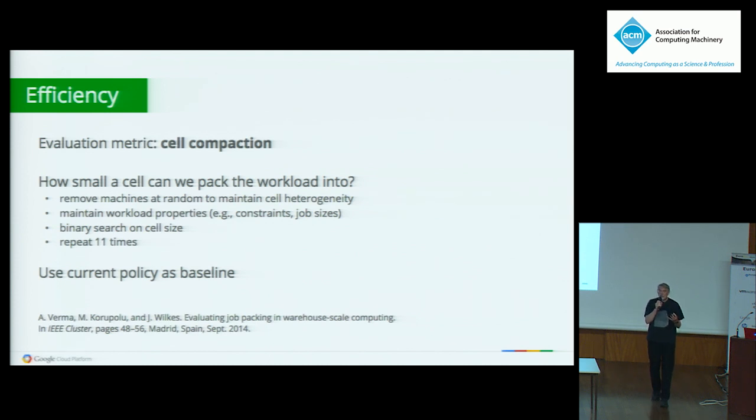You want to maintain all the sophisticated constraints and requirements that those workloads have, to make sure you haven't simplified and done synthetic extrapolation of what's going to be possible. You'll find much more details in that paper, but the end result is if you run it a few times, you'll end up with a bunch of information saying, how much could I squeeze this?